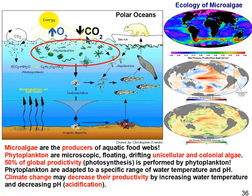What usually happens to a lot of that carbon dioxide that's incorporated into the tissues of the photosynthetic organisms is they die and sink to the bottom. So a lot of that carbon ends up on the bottom of the ocean and gets buried and is locked up in the Earth's crust. And that's a natural cycle and a natural way to remove carbon dioxide from the atmosphere. So again, these photosynthetic microalgae making up the phytoplankton are extremely important to the health of the entire planet.